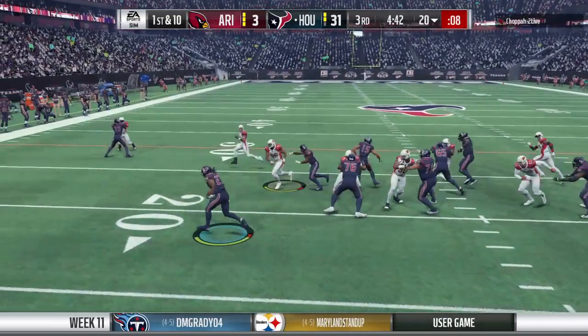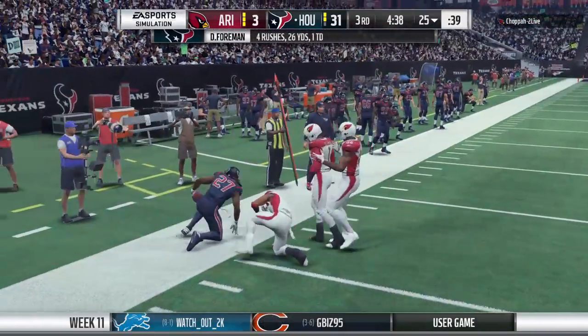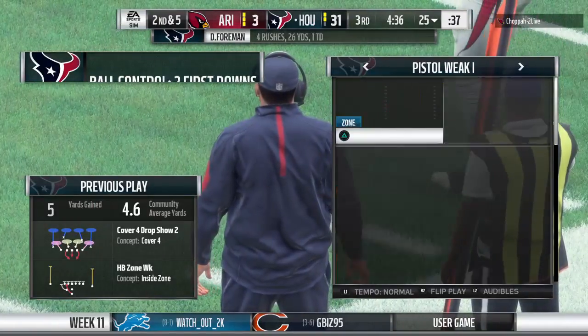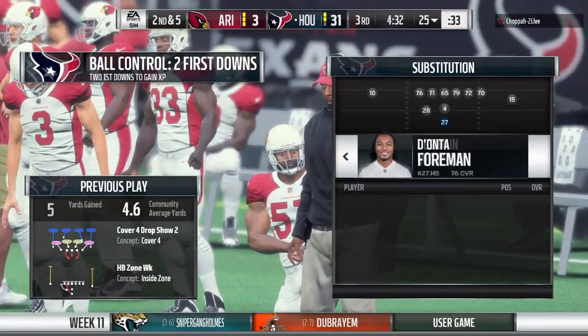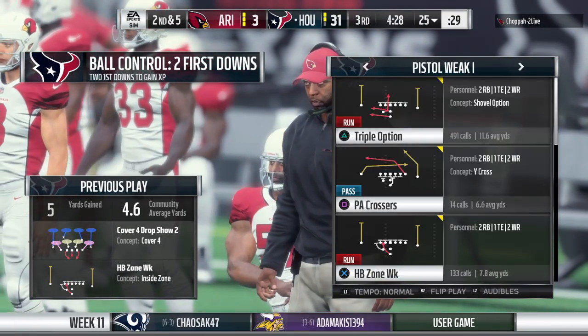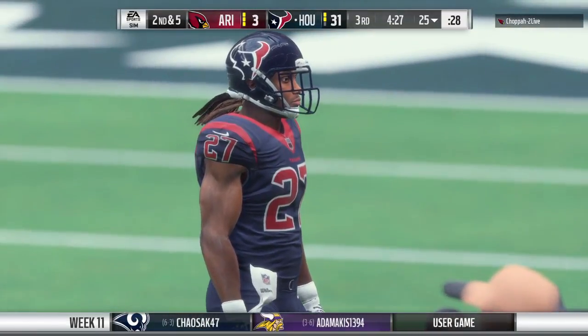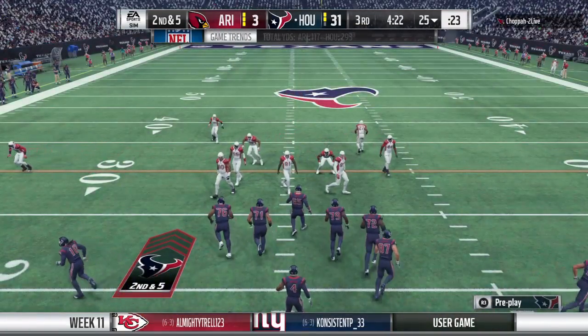The drive starts with Foreman on the ground. And he'll find some space up to about the 25. 5 yards on the carry. Good pickup on first down. Third quarter and you've got the lead. You're not ready to go into that 4-minute offense to close the game out, but a running game can really benefit your team right now. 5 yards left for the offense. It's second down.